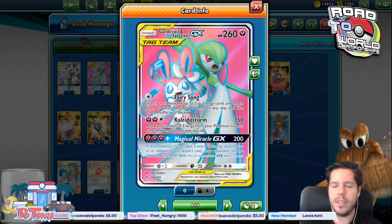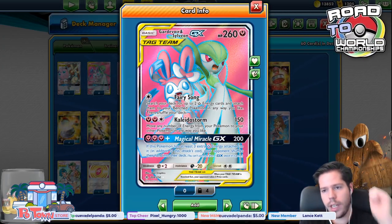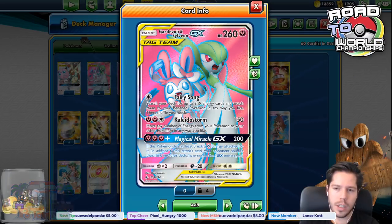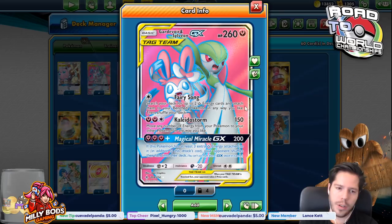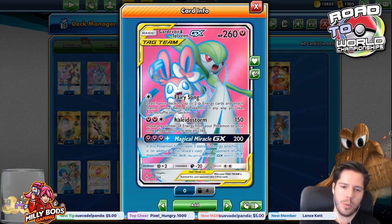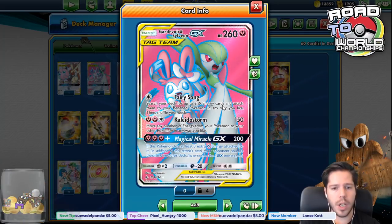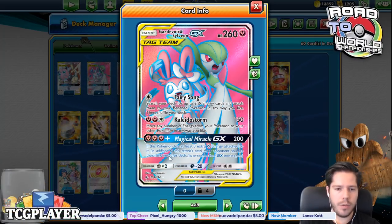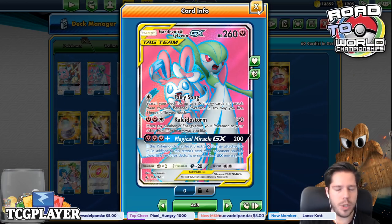Anyways, Gardevoir Sylveon, Kaleidostorm, 150 damage. You get to hit for double on those weak type Pokemon, 150, also 2 KOs pretty much every single thing in the game, or even 1 KO, so really powerful attack. And we can build up to a Magical Miracle GX at some point where we deal 200 damage, and if we have 3 extra fairy energies, we get to remove our opponent's hand by making them shuffle it back into the deck.